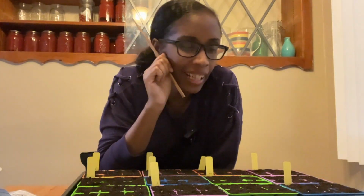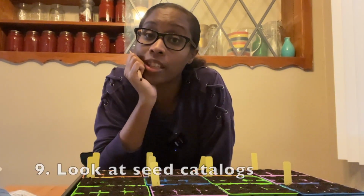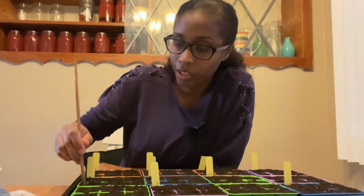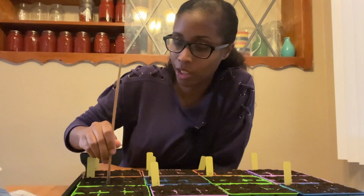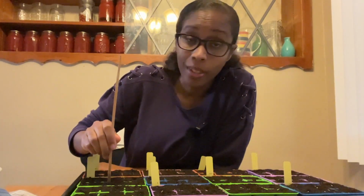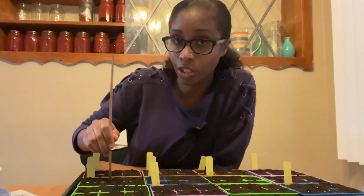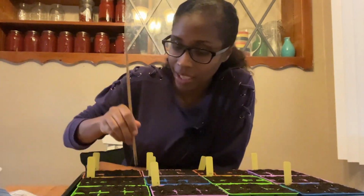So I think I'm number 9. Yeah, so the ninth thing that I do to get me through the winter, especially when I'm missing the garden, is I go through seed catalogs. That's when all the seed catalogs are coming out and the orders go in. What I do is I actually keep the catalogs from the year before so that I can look at those before the new ones come in.